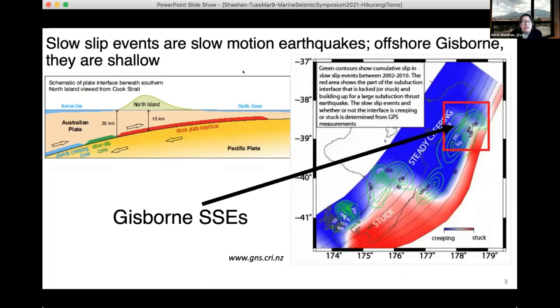So slow slip events, again, are slow motion earthquakes that take a couple weeks to happen. And there have been a number of them happening offshore Gisborne, New Zealand, and here they're shallow. In Cascadia, the slow slip events are deeper, but in this region they're quite shallow. In the southern Hikurangi Margin, some of them are deeper.